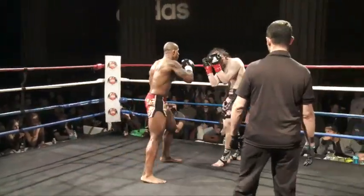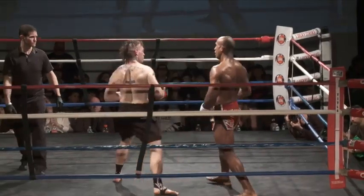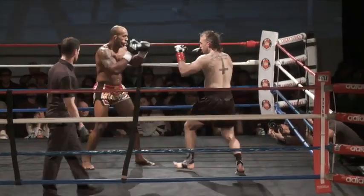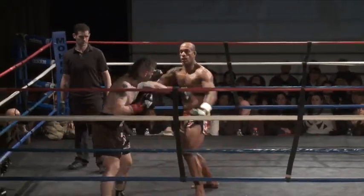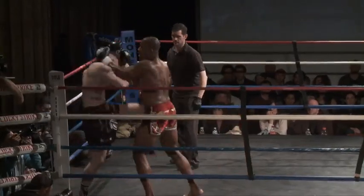A leg kick lands there by Eric Olsen. There's that body shot again by Ariel. Olsen smiles that off. Oh, and a head kick. You got to feel that, though. I mean, those things are just massive. Oh, yeah. You're blocking, but, I mean, if it... Oh, there's that big knee.